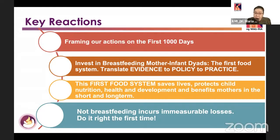So my key reaction is thumbs up for framing our actions on the first 1,000 days. Move our mindset into pregnancy, even for teenage girls and other women of reproductive age who are in high-risk environments. Move our interventions towards them. We have to invest in breastfeeding mother-infant diets, and the concept of the breastfeeding mother and infant diet being the first food system. I would like to put that forth.